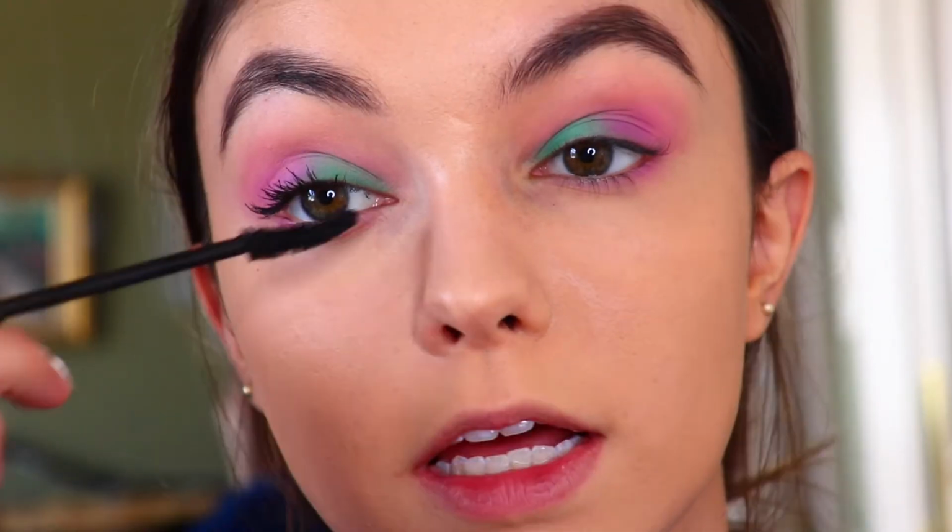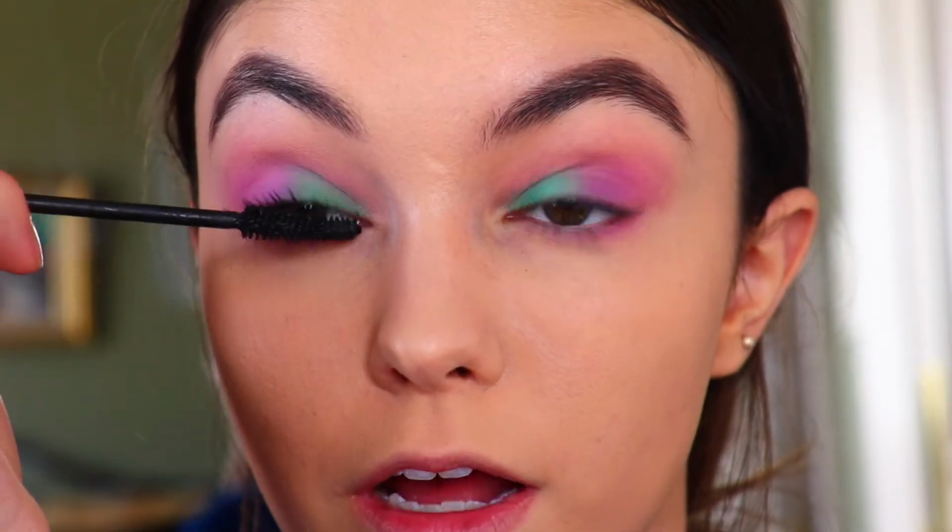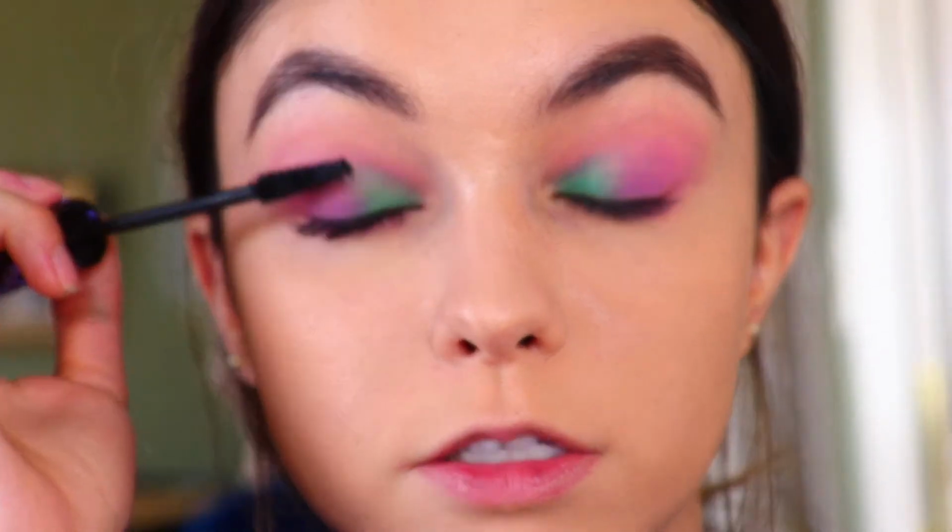I love doing a very bright eyeshadow look and then not putting falsies on to cover it up, just doing long eyelash mascara. Then I'm gonna let that dry, and then I'll recurl my eyelashes so they stay curly. So now our eyeshadow is all completed, and now I'm going to go ahead and finish off the face.